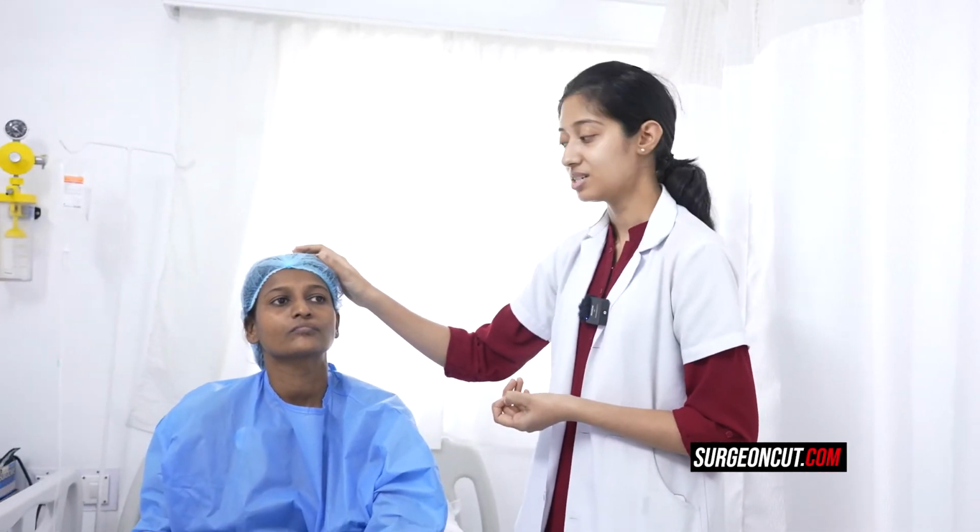For her, the cleft nasal deformity is not very marked, mainly because it was an incomplete cleft lip, as she says. But because of the continuous revisions that she has undergone, she feels the scarring is more and the nose needs some kind of correction. So it's a cleft nasal deformity which she wants to be corrected, not much of cosmetic improvement.